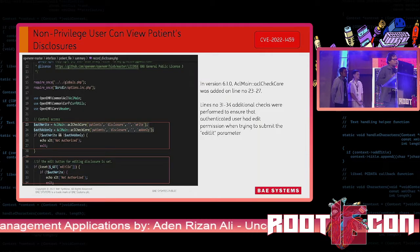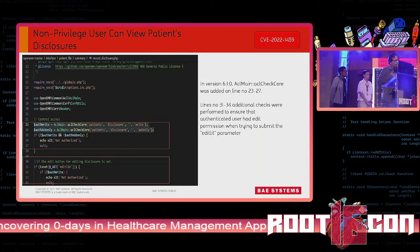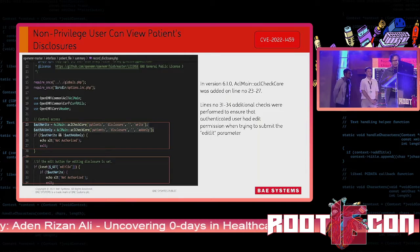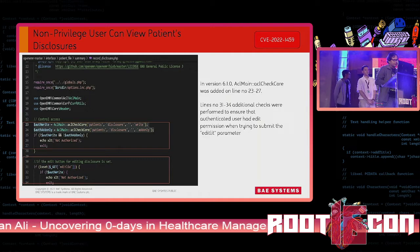However, the following sweep of the entire application was done by my colleague. He thoroughly went through practically all the endpoints belonging to OpenEMR, and he found a total of 62 other similar issues, which I will pass the mic to him now to tell you how he discovered and how he did it.